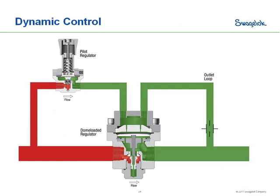We adjust the pressure coming out of the pilot regulator, so we're turning that handle and changing the compression on that spring, to control the outlet pressure of the pilot regulator into the dome. And the pressure in the dome is basically the pressure out of the dome-loaded regulator. Typically a one-to-one relationship between the pressure in the dome and the pressure out of a dome-loaded regulator. There are a couple of special case regulators where you can get different ratios than one-to-one, but one-to-one is the most typical ratio.